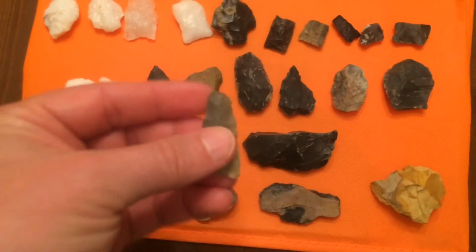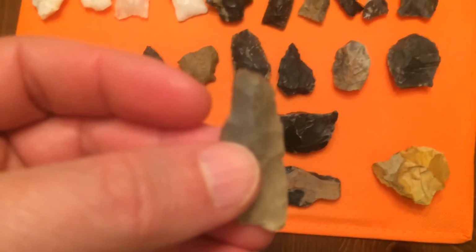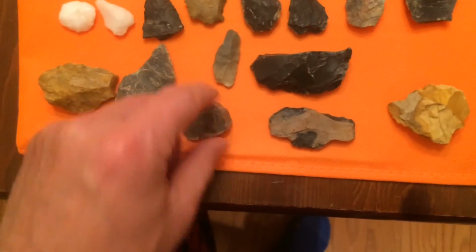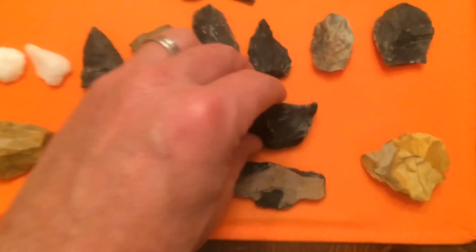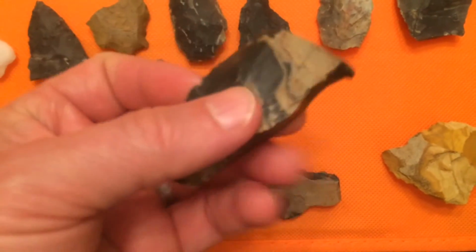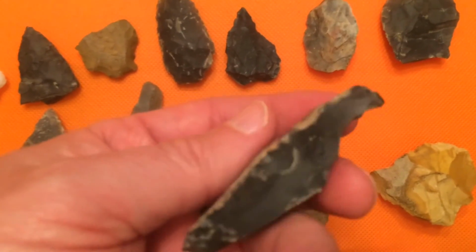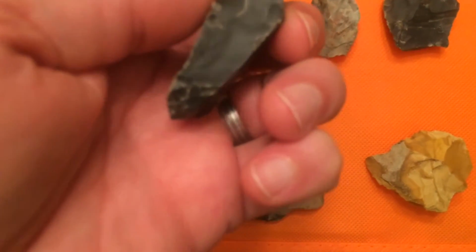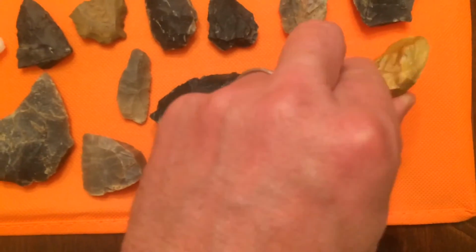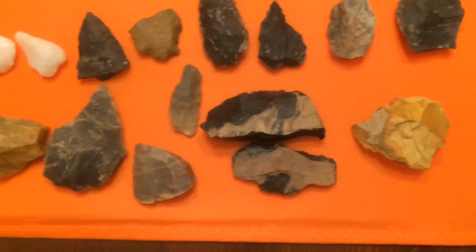This is a broken point or just some type of tool. It has some edge work on there. That's just a broken piece of something. It's a good size piece of flint that has a good worked edge on it. And, I guess it was just broke there. I don't know if it's been like that, or I have no idea. And other pieces that I guess were little tools or some sort of somethings.